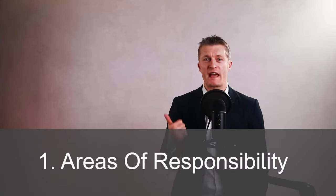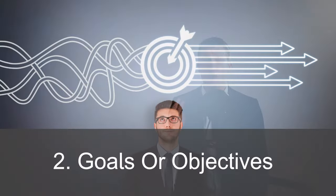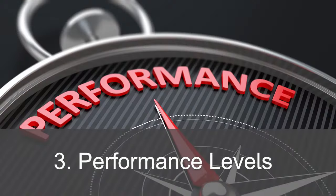Check firstly areas of responsibility, ensuring there are no overlaps. Secondly, goals or objectives, how goals for individuals, teams and departments might be causing conflict to arise between individuals. Thirdly, performance levels. Differing performance levels for those in similar roles could be causing fears or be perceived as a threat, or in teams and bigger groups as well.